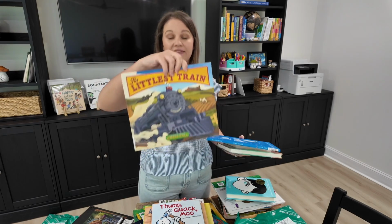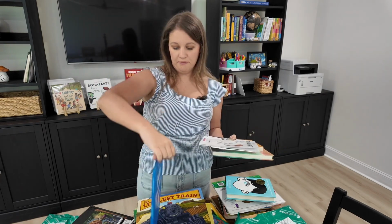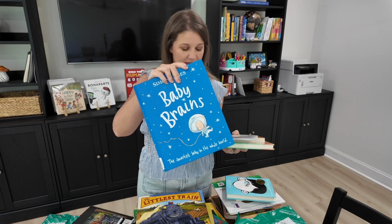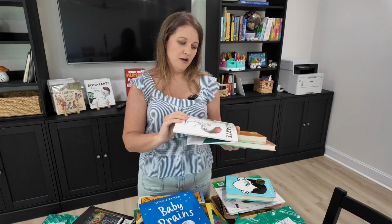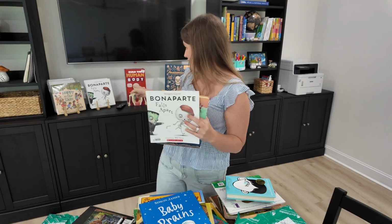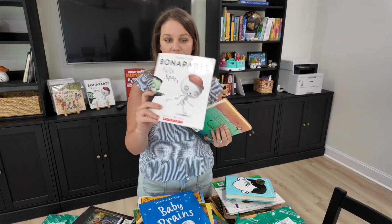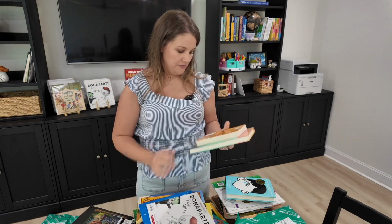The Littlest Train, this was also from the Read-Aloud Handbook, so that was one of them. Baby Brains, I'm pretty sure this was in that book too as a recommendation. Bonaparte Falls Apart, we're super excited about this. If you can see behind, we actually have Bonaparte Falls Apart there. That one's the library book. And my daughter has loved this book, so I went on and grabbed it.